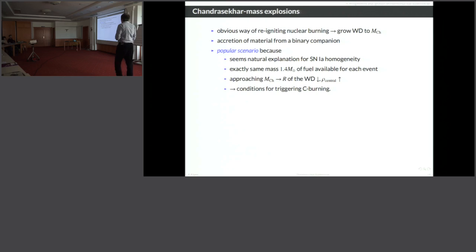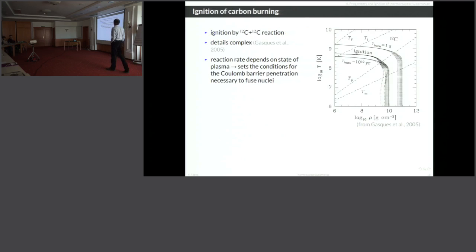Now this has been a very popular scenario, the Chandrasekhar mass explosions of white dwarfs, as a model for type 1a supernovae, because it seems to be a natural explanation for the type 1a supernova homogeneity, because there's always the same amount of fuel, 1.4 solar masses, available for each event. So this is one reason. The other reason is that approaching the Chandrasekhar mass, the radius of the white dwarf will go down and the central density will go up. So therefore, it's unavoidable to actually reach the conditions for triggering carbon burning.